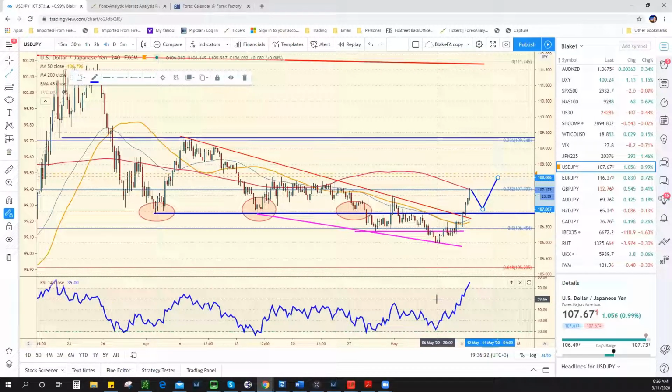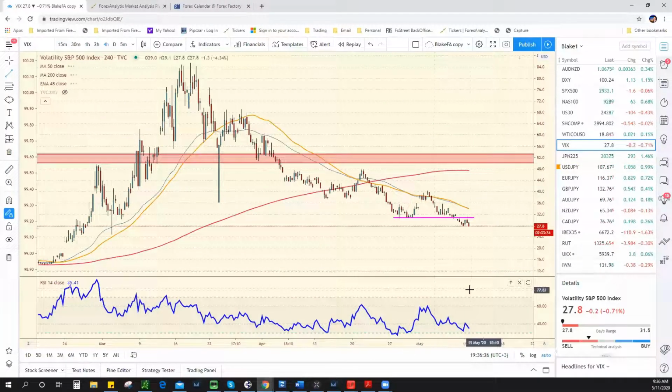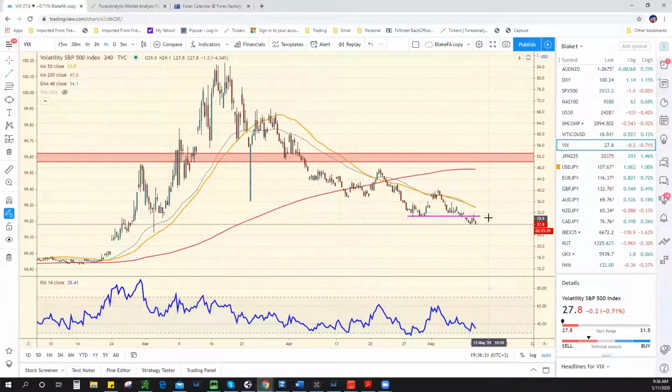What else I want to talk about? Oh, one last thing I'm going to leave you with. Keep an eye on volatility. Volatility, as you can see, the VIX below 30 here, or 31 or whatever it is, technically it respected that resistance perfectly. Okay, so while we're below 31, that should keep stocks supported. It should keep the dollar at bay from strengthening too much.